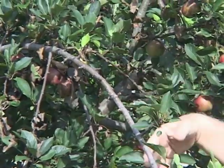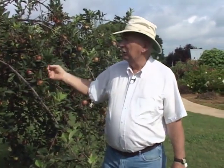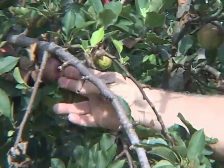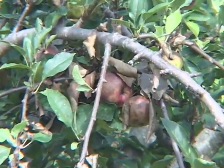These spurs have dropped their apples, and they just dropped them all. They didn't keep any of them because the tree was overloaded. Apples grow in clusters. You can get clusters where the apples are touching each other, and that will cause them to rot. They'll grow big against each other, and they will just shed themselves off the tree.